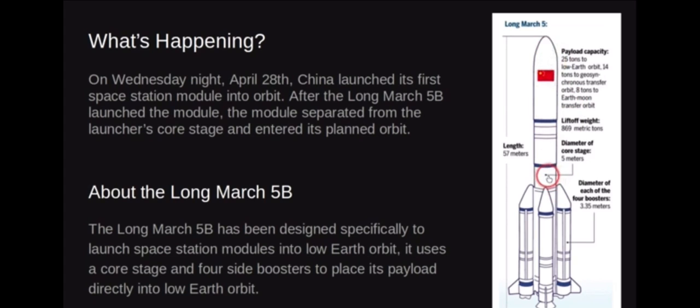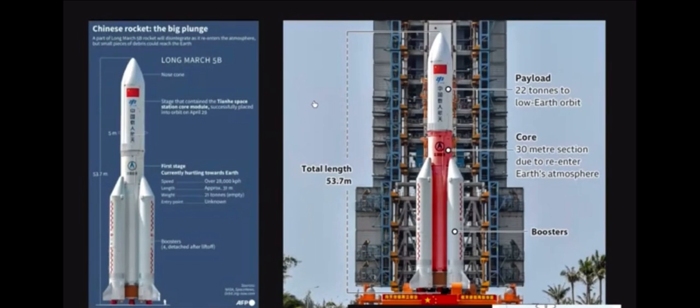Here we have the core stage and 3 of the 4 side boosters. This is what helps the payload capacity enter orbit. Here are a few more pictures of Long March 5B's design. I actually find these really cool and interesting, and I think they help me understand the situation a little bit better. Again, payload capacity, 2 of the 4 side boosters, and the core stage. And here's the 2 of the 4 side boosters, core stage, and payload capacity.